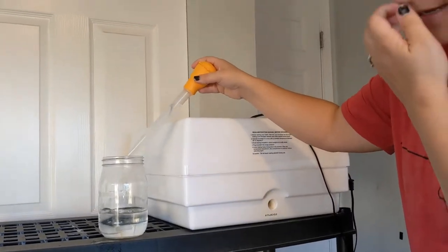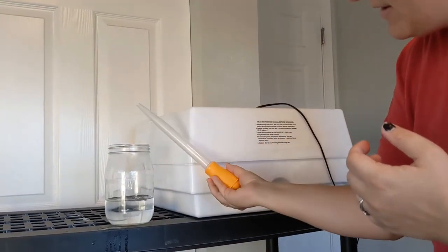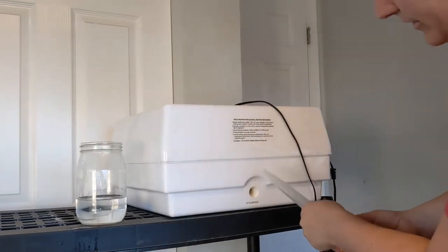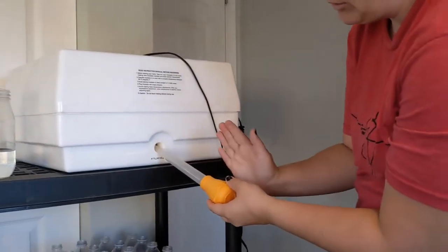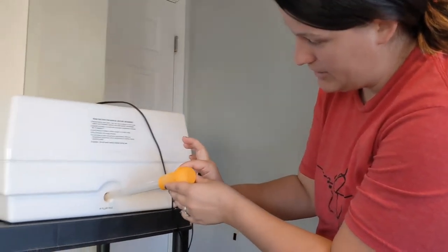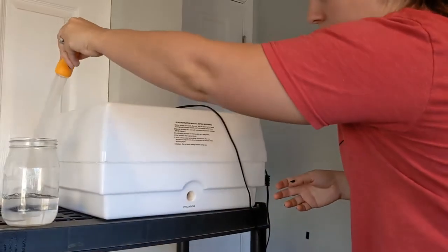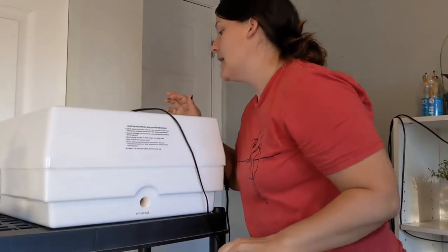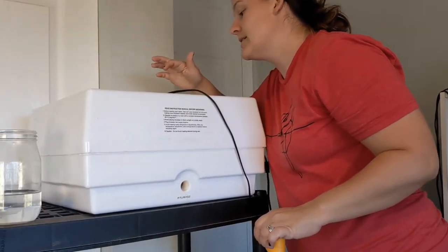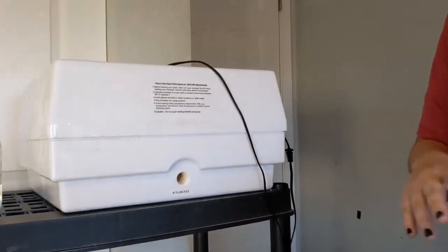We don't want to get the eggs wet. This baster is weird. Okay, so we've got water down in the bottom there. We're not going to shoot it up. We're going to shoot it nice and gently and just give it a little squeeze. Don't need very much, maybe about a tablespoon, and we'll watch. Once it gets to 55%, we won't add any more water.